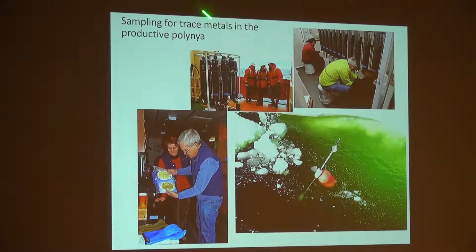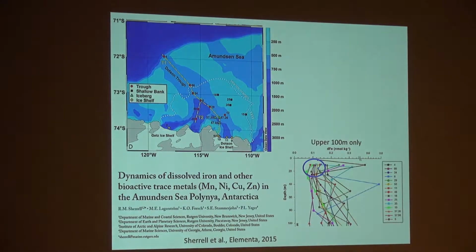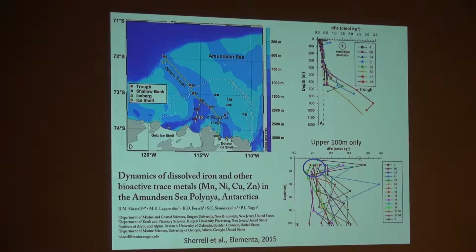And we had this special trace metal clean rosette, which we deployed one after the other with the ship's rosette so that we could get uncontaminated seawater samples. And this is just a quick summary of what we found for iron. So here's the embayment again. Here, the white outline is the approximate boundary of the polynya while we were there. We occupied all these stations for trace metal collections.